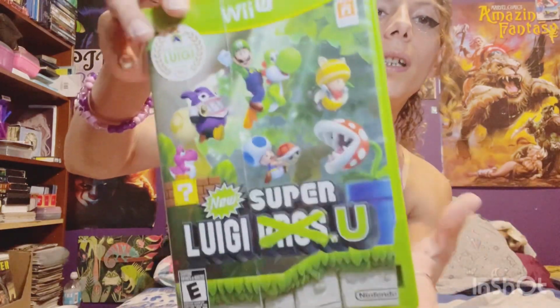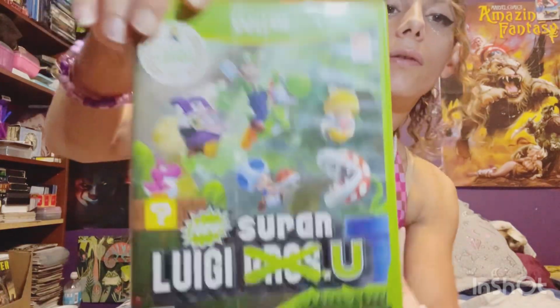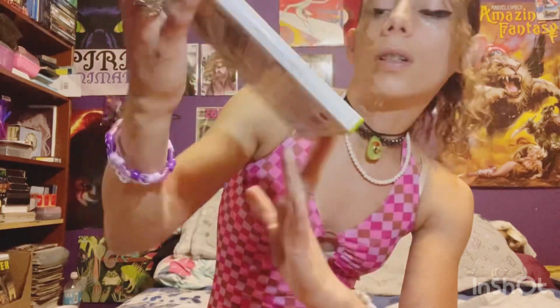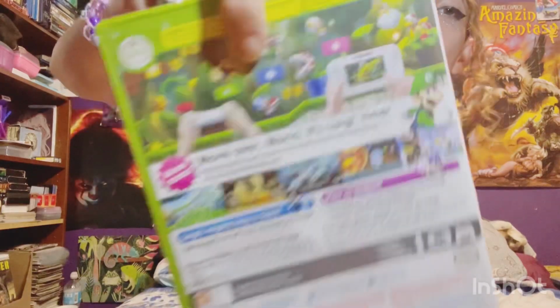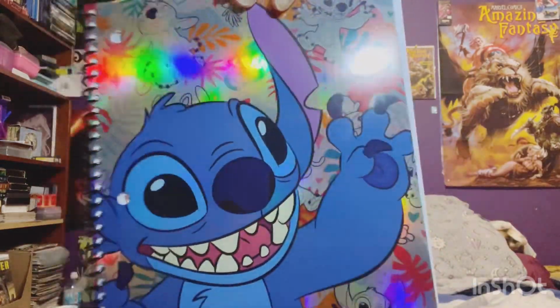Got one Wii game. It's actually the 30th year of Luigi, so it's Super Luigi Bros. Super Luigi U. That's so cool, so I had to pick that one up. And then I got just a little bit of random things. I got one notebook. It's prismatic. It's Stitch gimmicked. So why not?